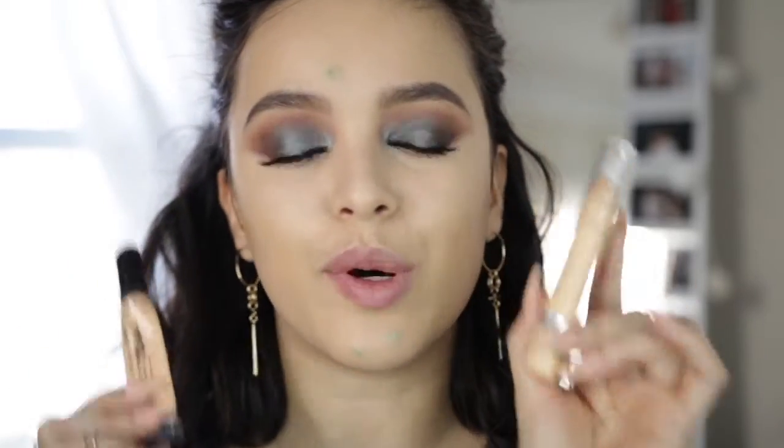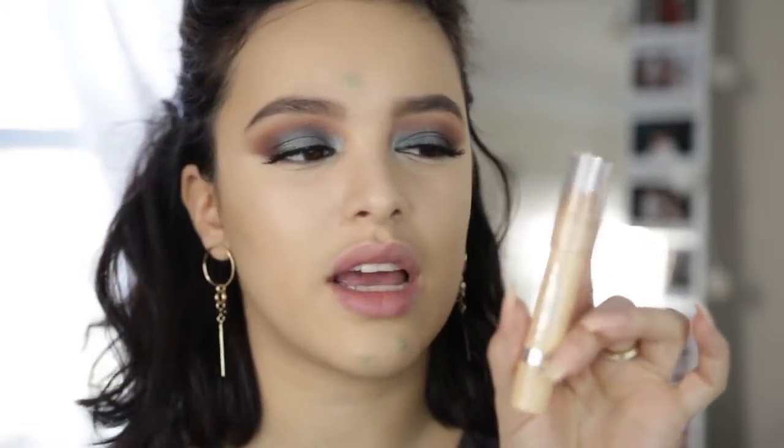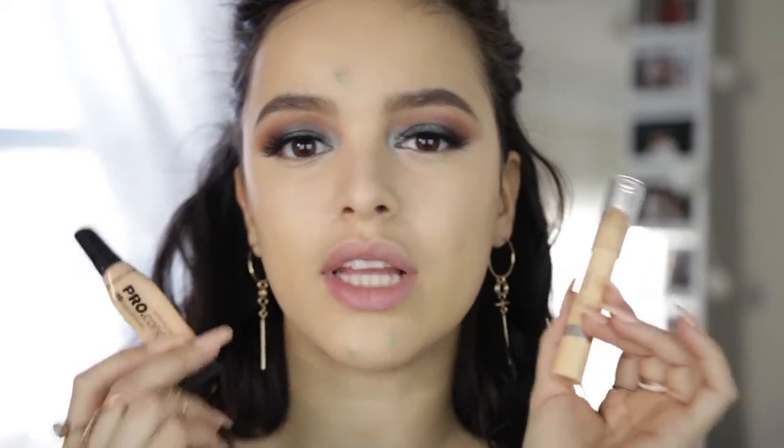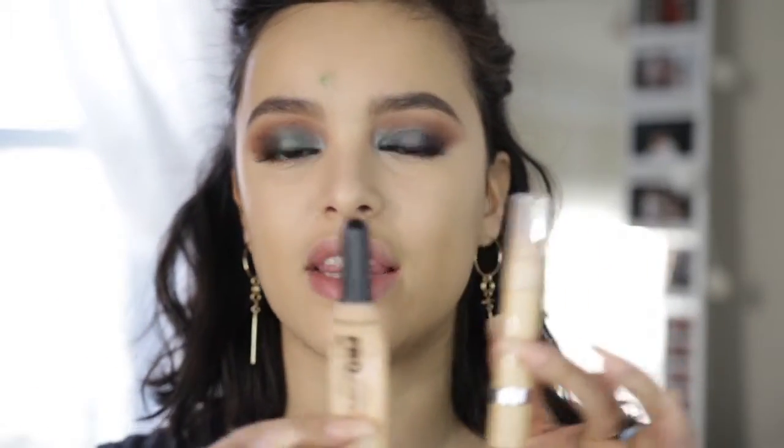Now the reason why I'm using two of them is because this concealer by LA Girl Cosmetics has a lot more of a liquidy formula, and this concealer, which is the L'Oreal True Match Crayon Concealer, I actually really love. I like to use these both because this one is very long lasting and it has a pretty dry formula since it is the crayon type. And then this one has a very creamy, more liquidy formula, so I like to combine these two.